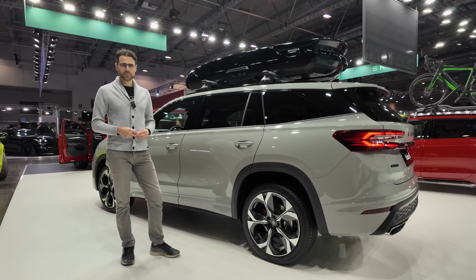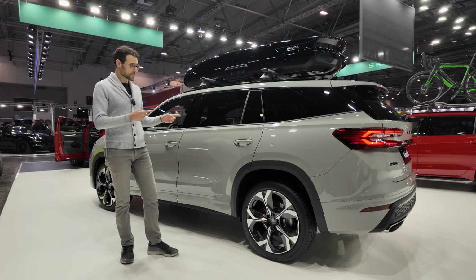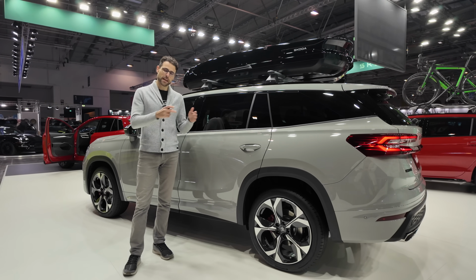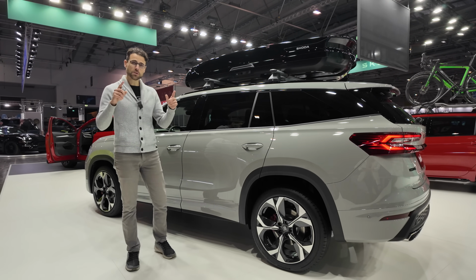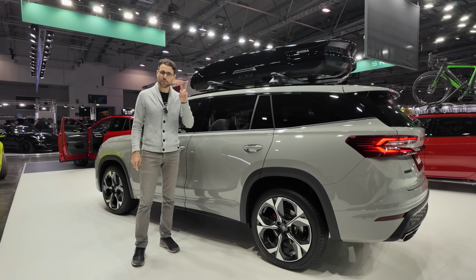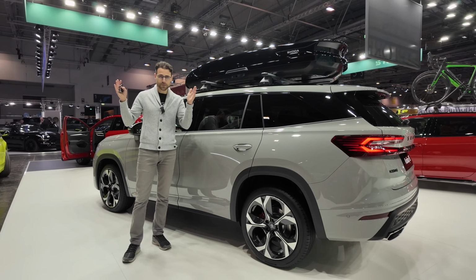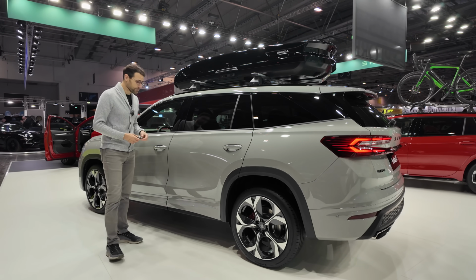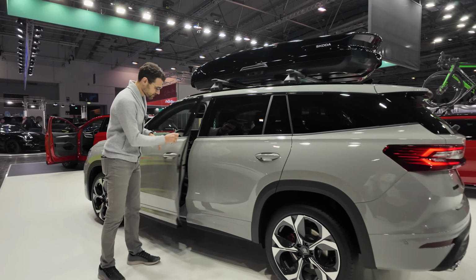Another thing that is usually an option but standard here for the Kodiaq RS is the DCC Plus. VW calls it DCC Pro. It's a new adaptive suspension, the DCC, dynamic chassis control, and that now has a 2-valve technology, so even more span between sportiness and comfort. Now let's take a look at the interior. First of all, door closing sounds.